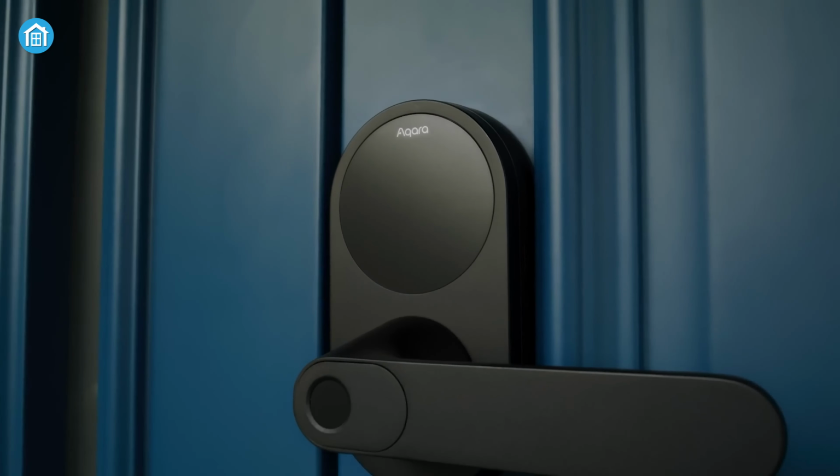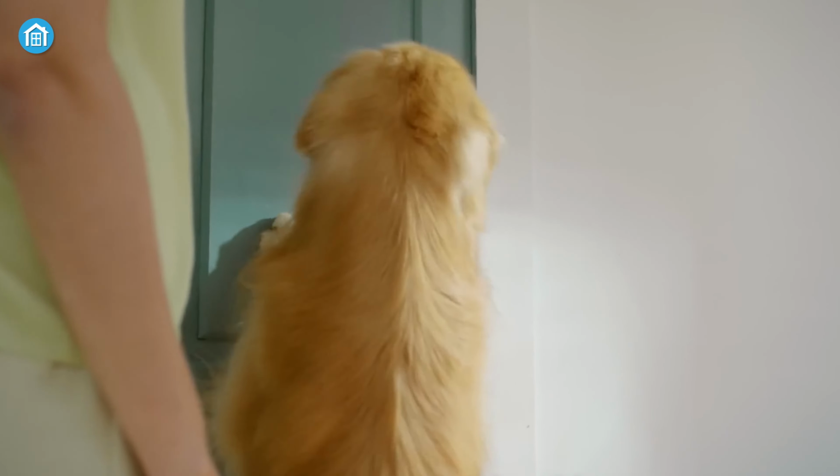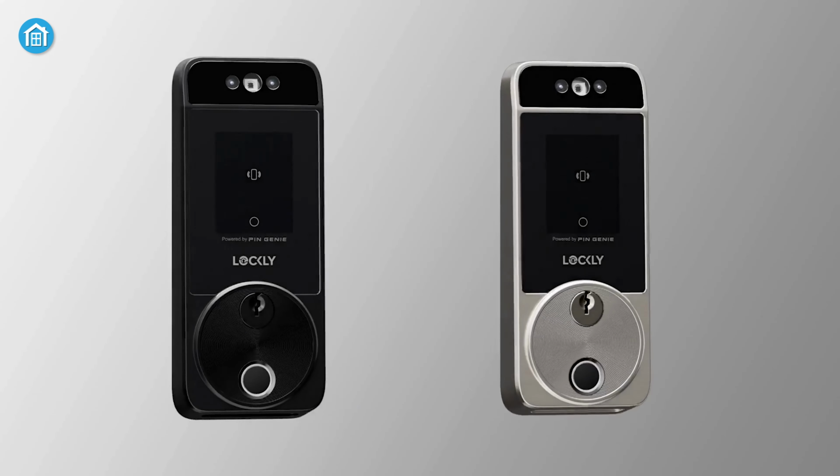In today's video, we're bringing you the 7 best smart door locks that combine security, convenience, and modern technology so you can find the perfect one for your home.